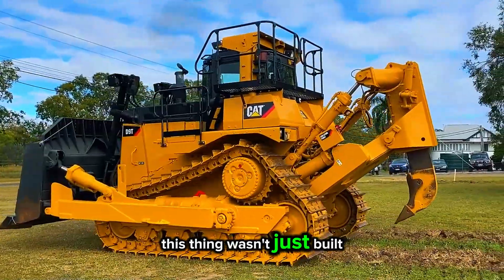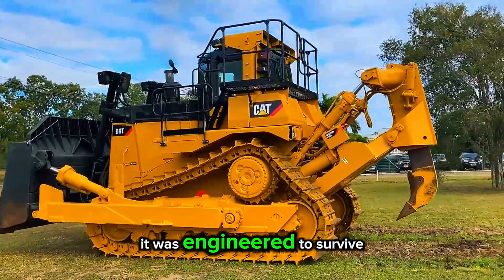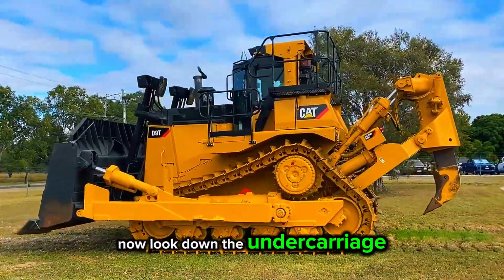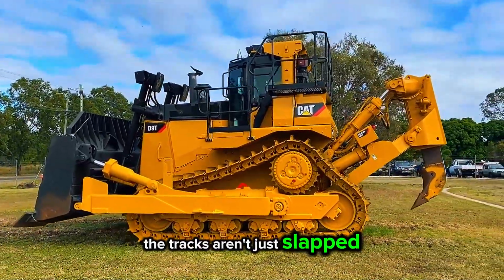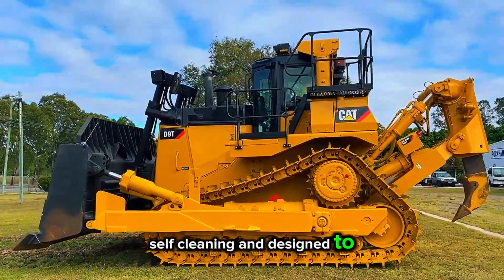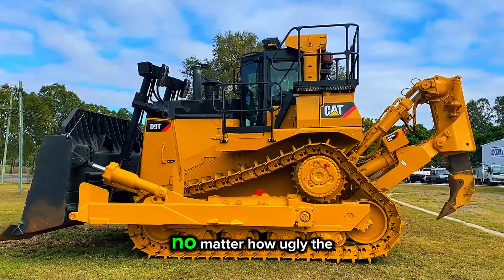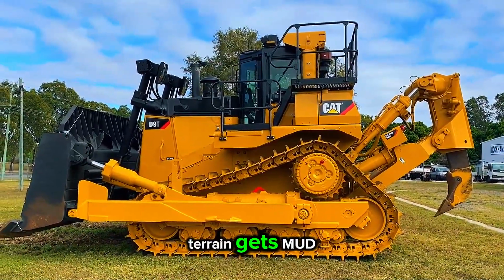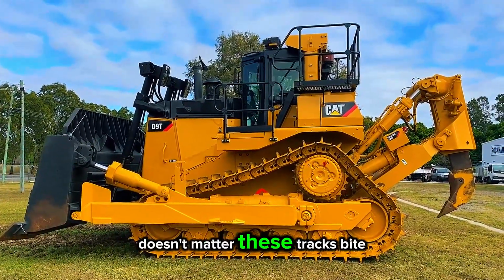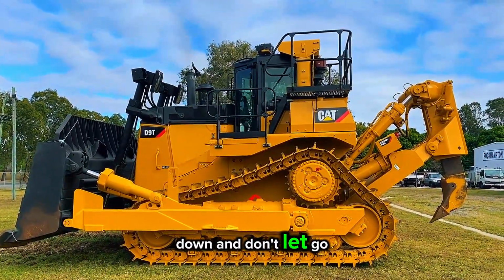This thing wasn't just built, it was engineered to survive. Now, look down. The undercarriage. The tracks aren't just slapped on, they're perfectly tensioned, self-cleaning, and designed to keep the machine moving forward, no matter how ugly the terrain gets. Mud, snow, debris, doesn't matter. These tracks bite down and don't let go.